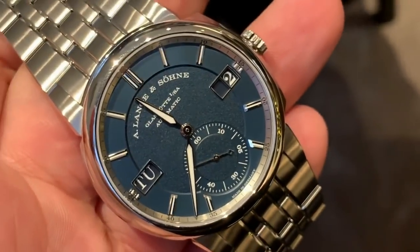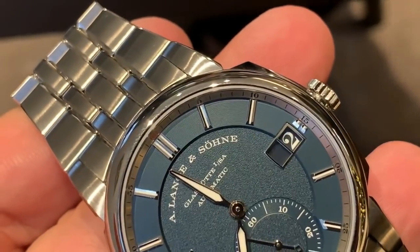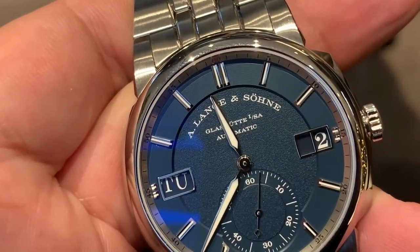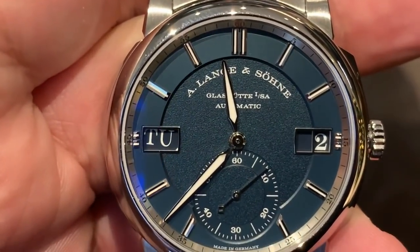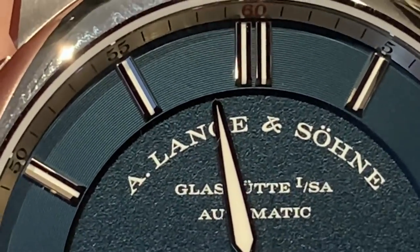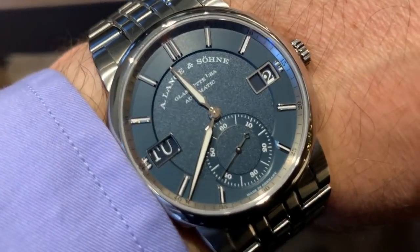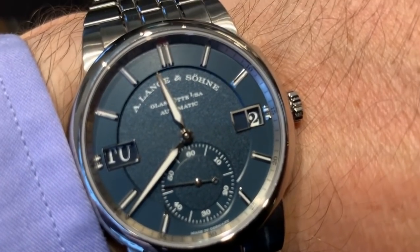And I've got to be honest with you, Lange has always been a phoenix brand. It rose from the ashes. And I've been a huge advocate for Lange. I've loved the pieces, the Lange 1, the Lange Perpetual Calendar, the Lange Datograph, even oddities like the Zeitwerk, I quite like. However, with this watch here, it's missing the oomph. It just doesn't feel like a Lange, because it's steel.